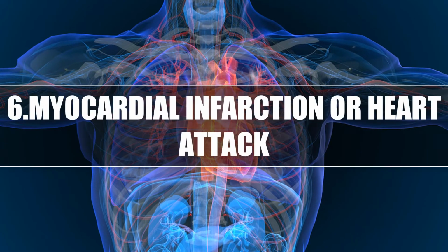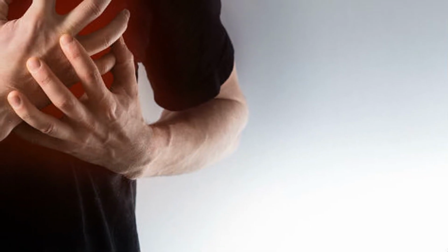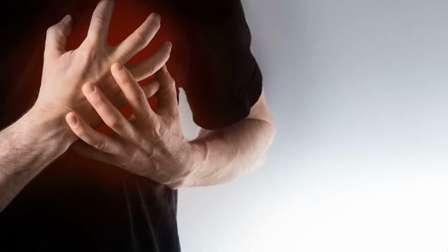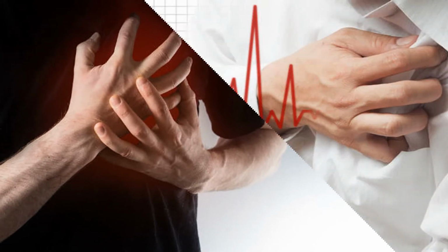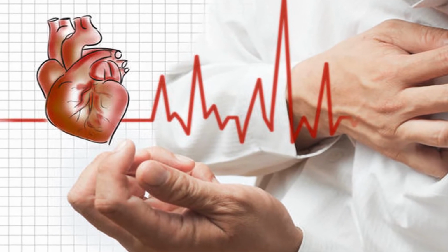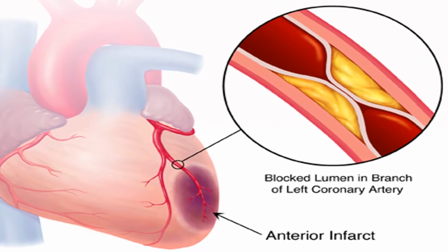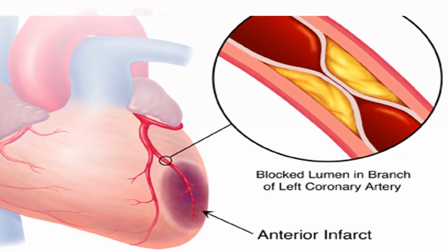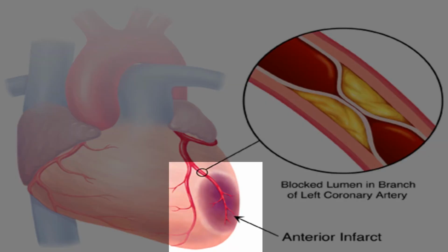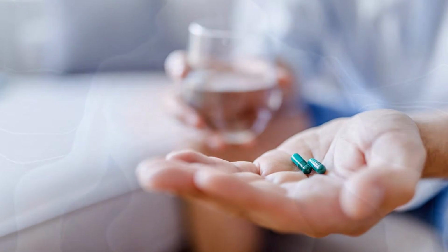Number 6. Myocardial infarction. Commonly known as a heart attack, the mortality rate of this condition has been estimated to be 30%. This condition is also known by names like cardiac infarction and coronary thrombosis. The main cause leading to this problem is the presence of a clot in one of the coronary arteries, depriving the heart of oxygen, which interrupts blood flow and in turn damages or destroys a part of the heart muscle. A number of medications can be used to treat a heart attack.